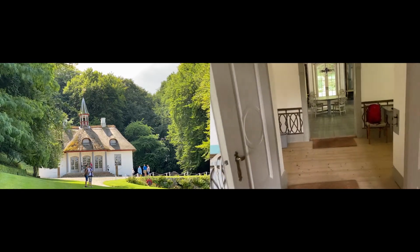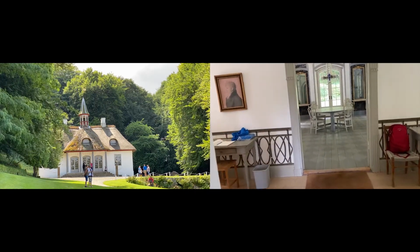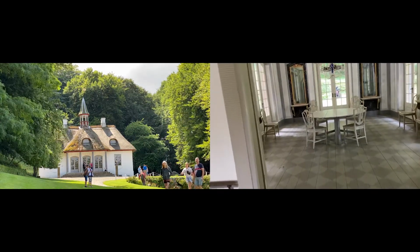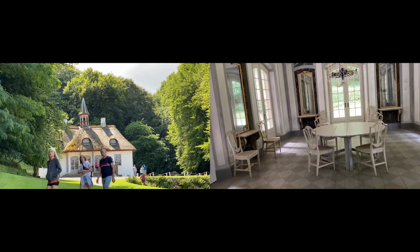This beautiful place with its romantic garden was built in the 1780s by Antoine de la Calmette, and it was named after his wife Lisa. This little neoclassical manor house or palace was designed by architect Andreas Köckerup for the couple.